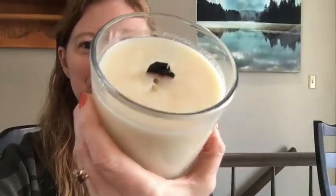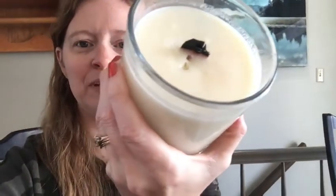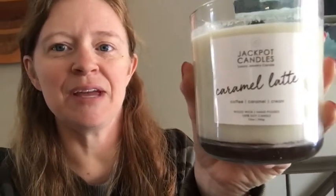I got this really nice candle, and it's a wood wick candle. I don't know if you've ever had those before, but they're really nice. They kind of crackle and snap when they burn, and it's kind of a neat sound. But the interesting thing is, it is called a Jackpot candle.